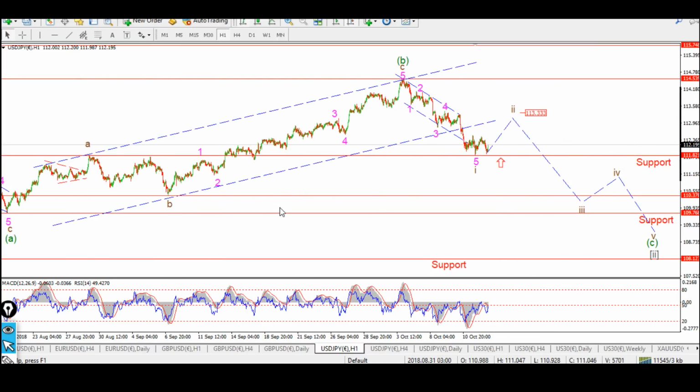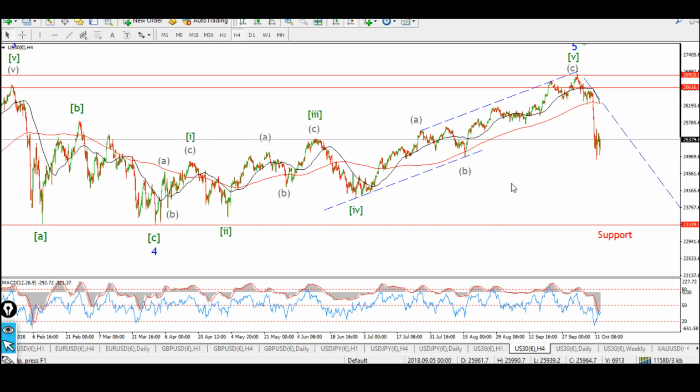Initial support actually is at the 109 level, so that's where you'd look for the beginnings of a turnaround. So we'll see how that works out. Okay, so that's dollar yen. Let's move on to stock market.